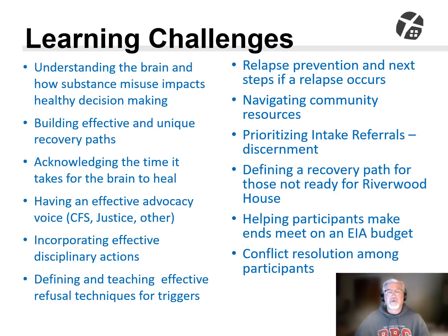Having an effective advocacy voice with child and family services, justice, and other services in the community. Incorporating effective disciplinary actions. Defining and teaching effective tools of recovery motivation and refusal techniques for triggers. Relapse prevention. Next steps when relapse occurs. Navigating community mental health resources. Prioritizing intake referrals, and this is about discerning who's the best fit for Riverwood House. Defining a recovery path for those not ready for Riverwood House. Helping participants make ends meet on an EIA budget. And conflict resolution techniques amongst participants.